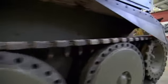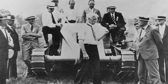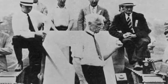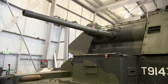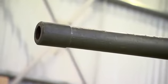But what made this great machine so fast? The answer lay in one man. American J. Walter Christie and his genius for high-speed tank design. Morris bought one of Christie's tanks and harnessed the revolutionary ideas they found in it.